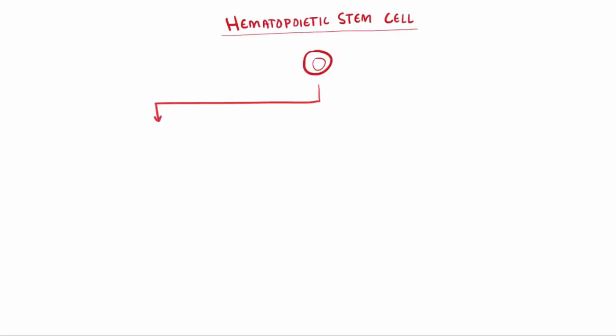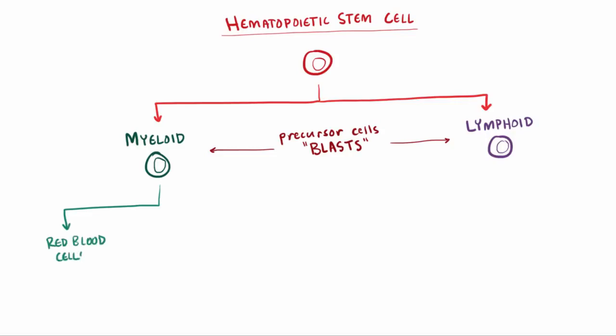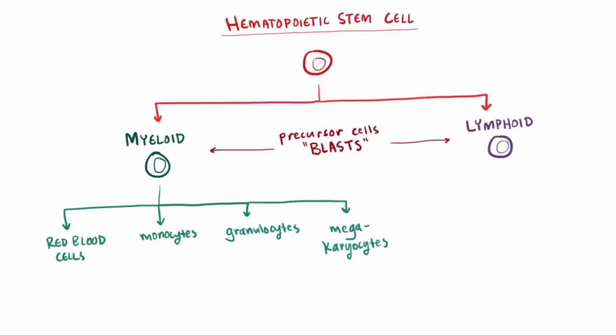So let's say that you've got this hematopoietic stem cell, and this guy's basically starting his choose-your-own-adventure game. It can choose to differentiate into a myeloid stem cell or a lymphoid stem cell. Sometimes we just call these precursor cells blasts. If it goes the myeloid path, it can go on to be all sorts of specialized cells like red blood cells, monocytes, granulocytes, or megakaryocytes. Alternatively, it could choose the lymphoid stem cell route, and it can go on to become B cells or T cells of the immune system.